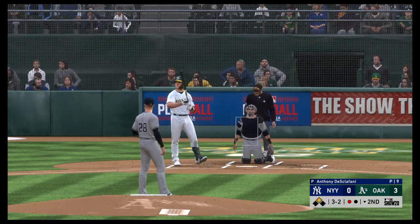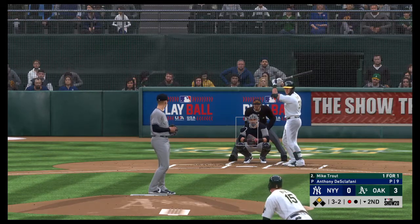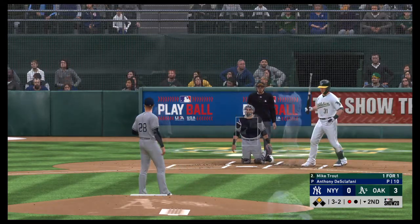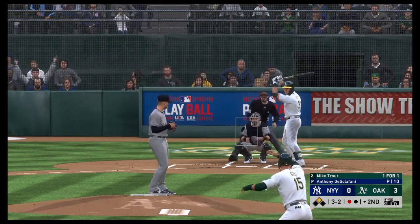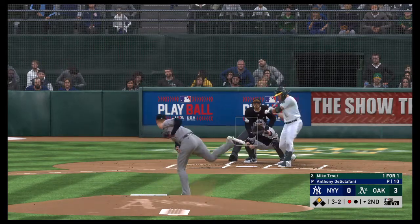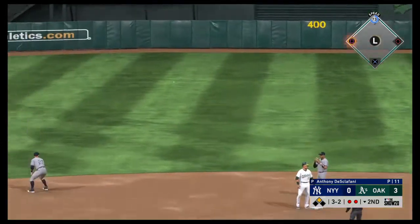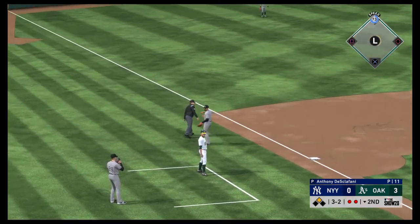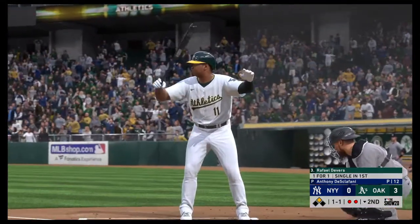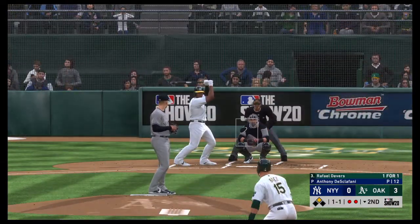And another foul ball. The 3-2 one more time. Line towards center field. Springer is there. 2 gone. Man at second here with 2 away, and that brings up the third baseman, Rafael Devers. 2 out here and a runner at second.